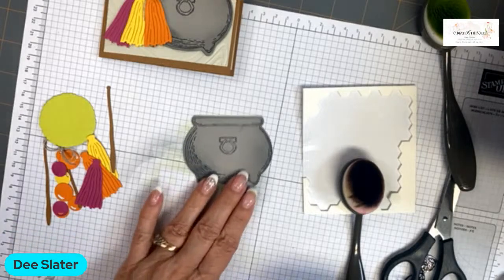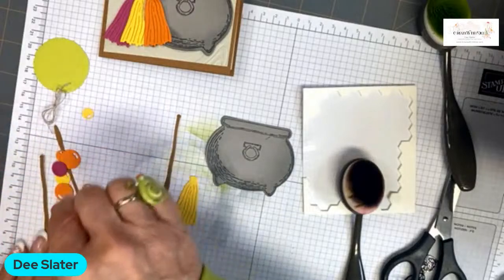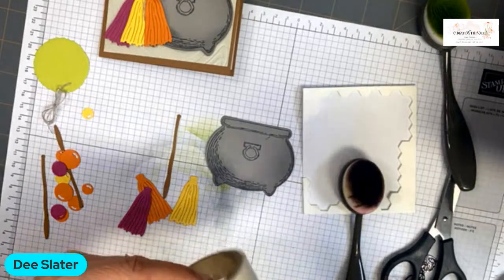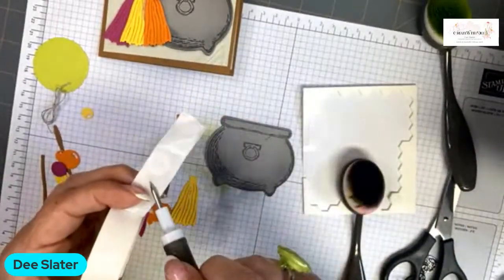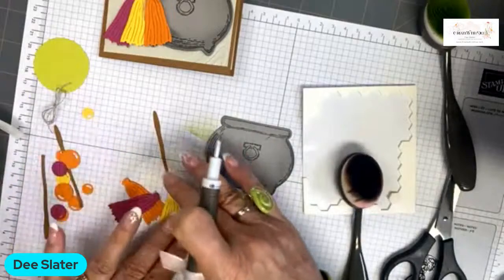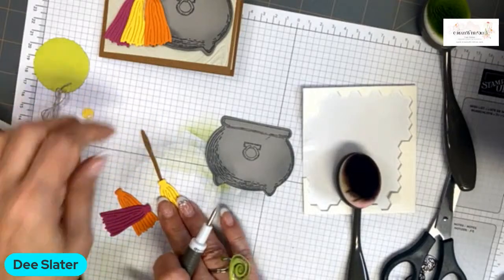I just think it kind of gives it a little aged look. All right, to put the brooms together, what I found for me was the easiest way is to use glue dots. So I'm going to get my mini glue dots, and where's my Take Your Pick tool? Here we go. And I'm going to take a glue dot off. There we go. And just like that, I do kind of want to swirl it around a little bit. You can make these brooms as long as what you want. I want to kind of shorten them up just a little bit for this look here.